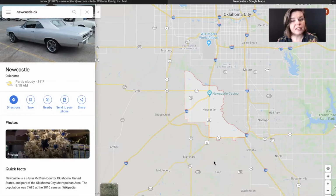live there. And one of the reasons is because it's so easy to get to Oklahoma City, Moore, or Norman from these 3 cities. And they feel like small towns, but you don't have to drive forever to actually get to your nearest Target or anything like that. So the 3 cities that I'm talking about is Newcastle, which I have highlighted here, and then Blanchard, which is south of that, and then also Tuttle, which is right here.